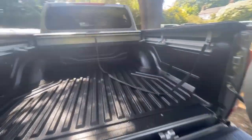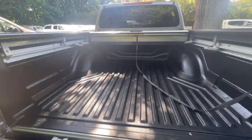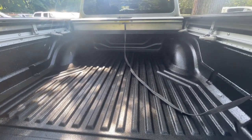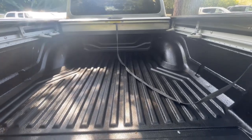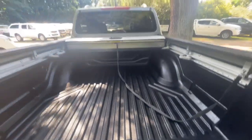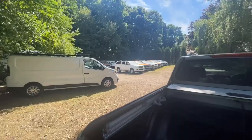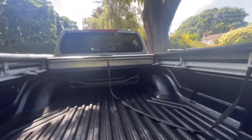They're not 100% waterproof. We do get asked this a lot. About 95% waterproof, I'd say. So if it's raining, there's going to be water in the tub. So if you're reliant on something getting dry, you need a canopy, like on that one there. Give us a shout if you need to discuss that and we can look at that for you.